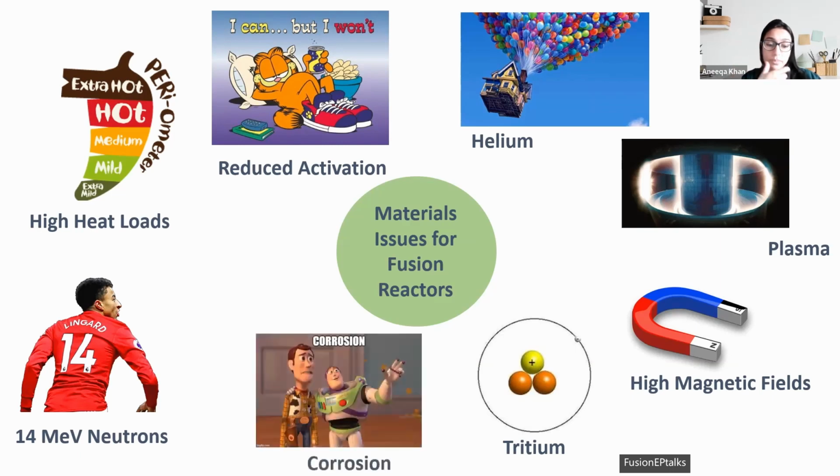And then, although this is not an exhaustive list, we also have corrosion as well. So between our coolant flowing and the material surrounding our coolant pipes as well, we can also have corrosion. So as you can see, there's a huge suite of problems that leads to developing materials for fusion being a huge challenge.